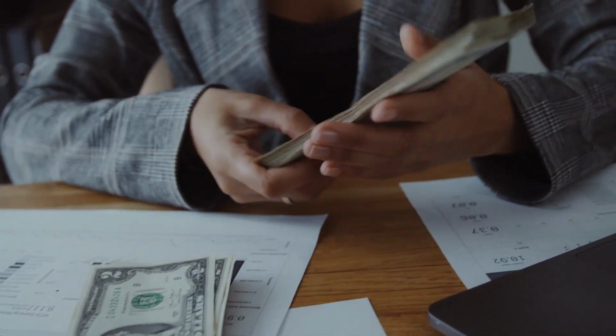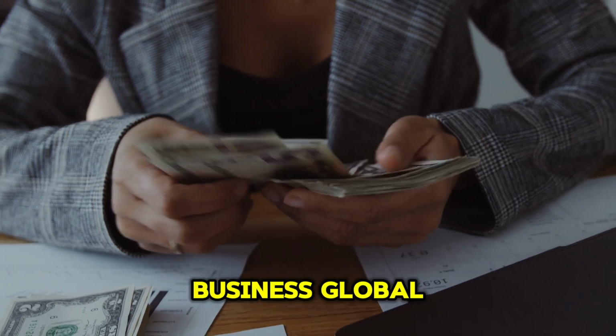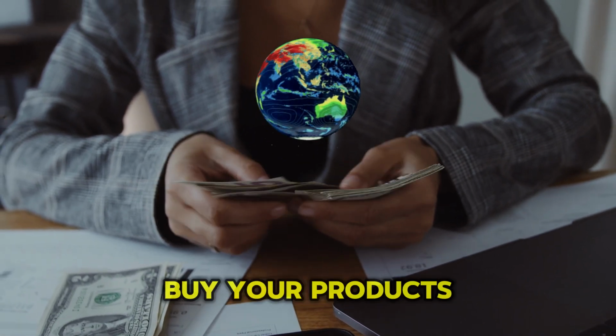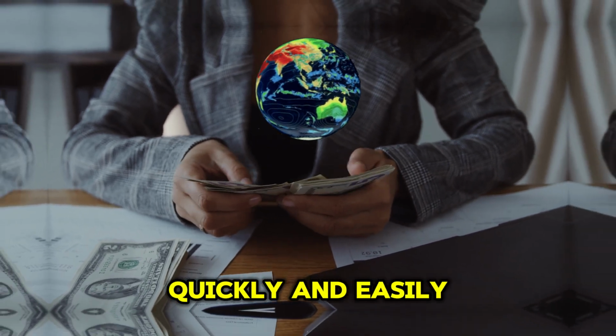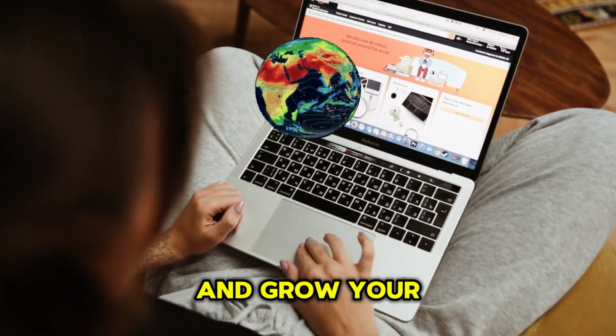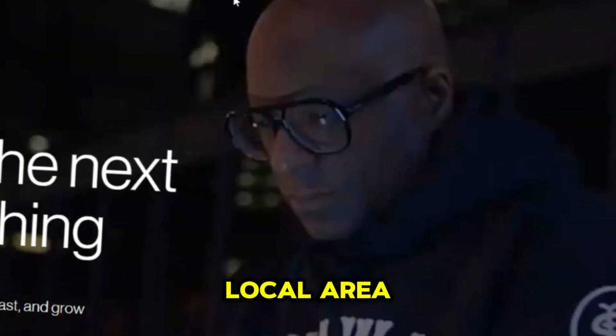Most importantly, Shopify lets you take your local business global. This means people from all over the world can find and buy your products quickly and easily. Imagine all the new opportunities as you reach more people and grow your brand beyond your local area.